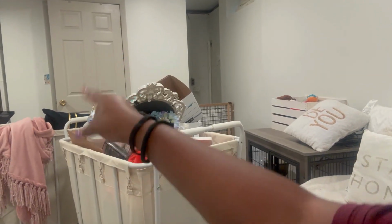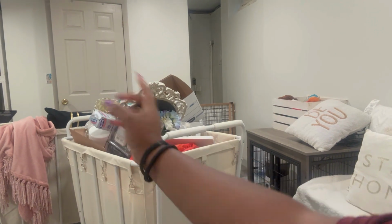And the cart that's on the other side of it is mostly empty. The other cart is in the other room. That's the one that I actually have to empty, and that's the one that has all of my vanity stuff in it.